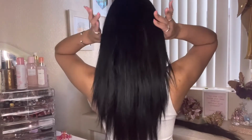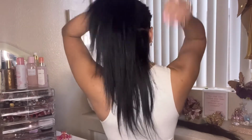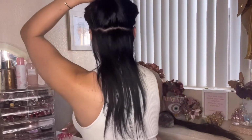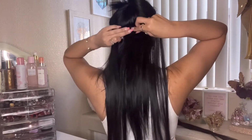Now, what I like to do is pull all my hair back, and then I like to separate it. So what I'm separating is going to be the first layer. So I clip it up nice and secure, and then I get my first piece of 3.